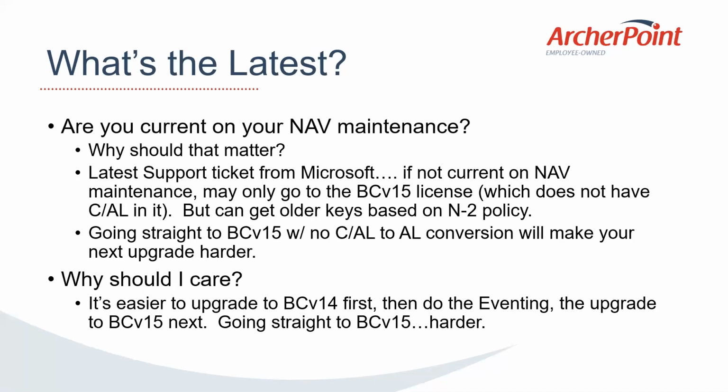Well, it is actually easier to go to Business Central 14 first, which is the spring 2019 release of the product. In that version, it is the last version that supports both CAL and AL development. And why is that important? Well, the reason is, it's easier if you're on a much older version of NAV to jump to Business Central 14, and do what's called the eventing process, which we'll dive into in a little bit.